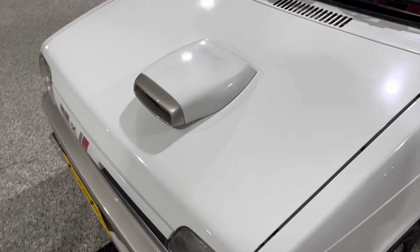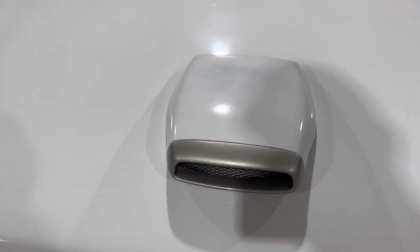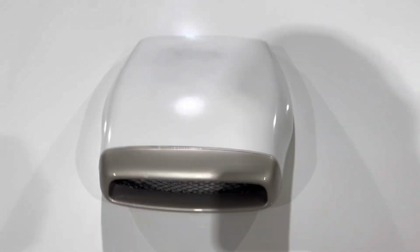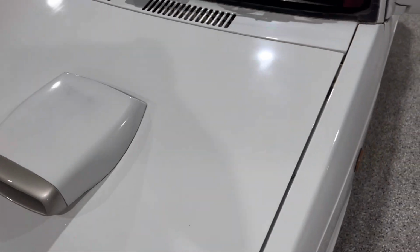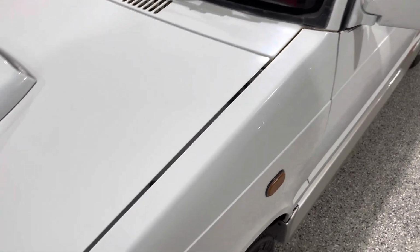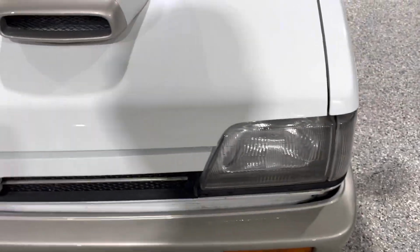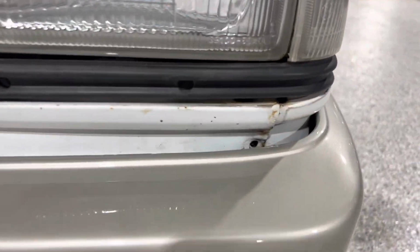And this intercooler right here, this is actually functional. This is a functional ram air to the intercooler right underneath there. When I pop that hood, you'll see that. It's just super cool. But yeah, so they did a great job here. You'll see there's some little age, and it looks like maybe a bolt missing there. Yeah, because there's a screw there.